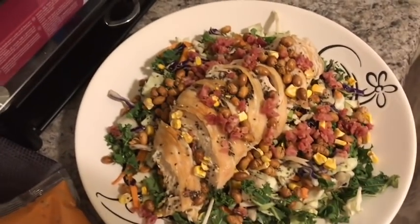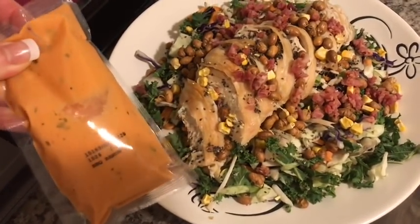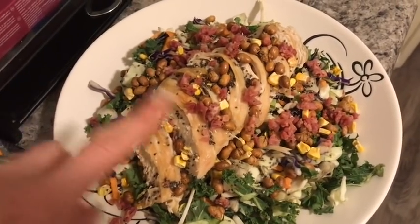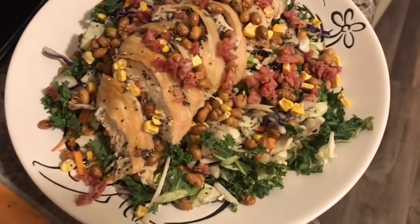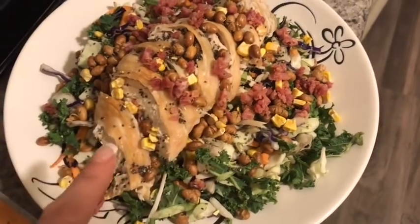So I used everything but the dressing. I did not use the barbecue ranch dressing. I don't think it's gonna need it. I'm used to eating salads without dressing as long as they have enough other toppings and protein. So what I have is just the salad greens. It's kale and cabbage, and I'm not sure what else. And then this is my chicken breast that I air fried.